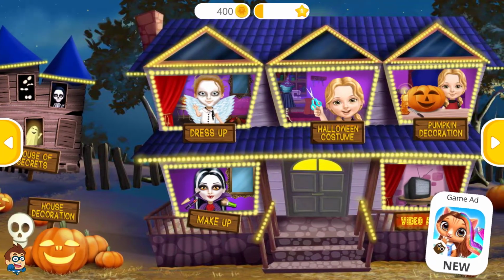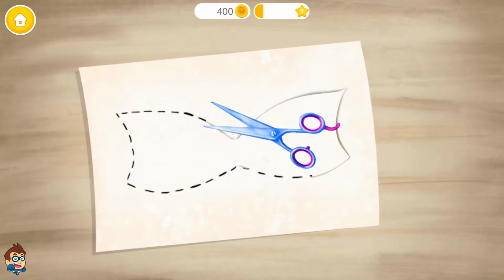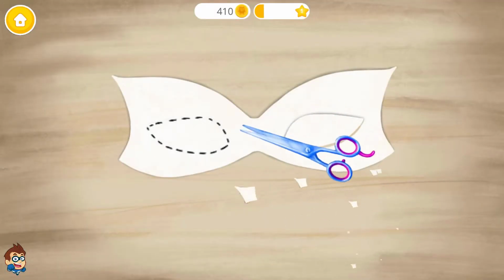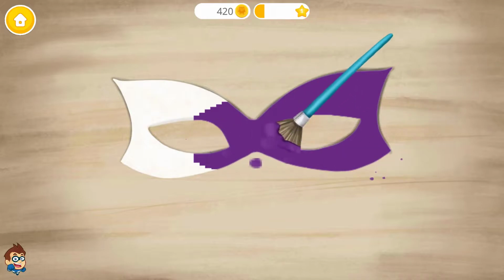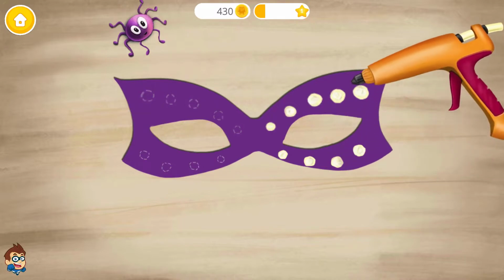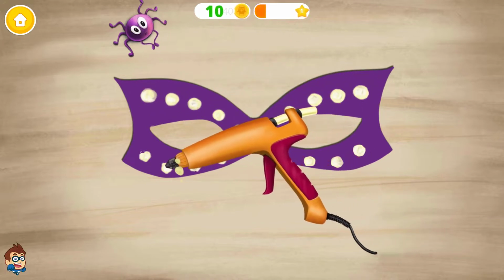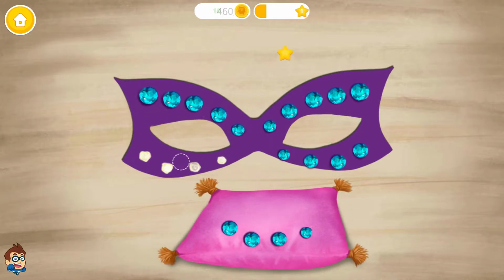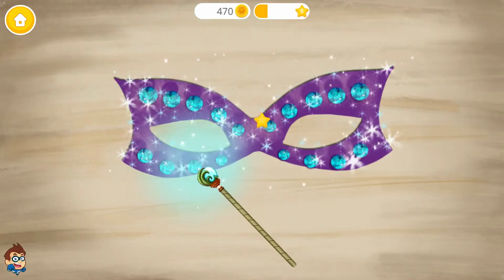Welcome to my house. Hey, let's make a Halloween costume. Take the scissors. Now paint the mask. You're the best! Add some hot glue. Add some shiny crystals. Let's use some magic for a perfect finish.